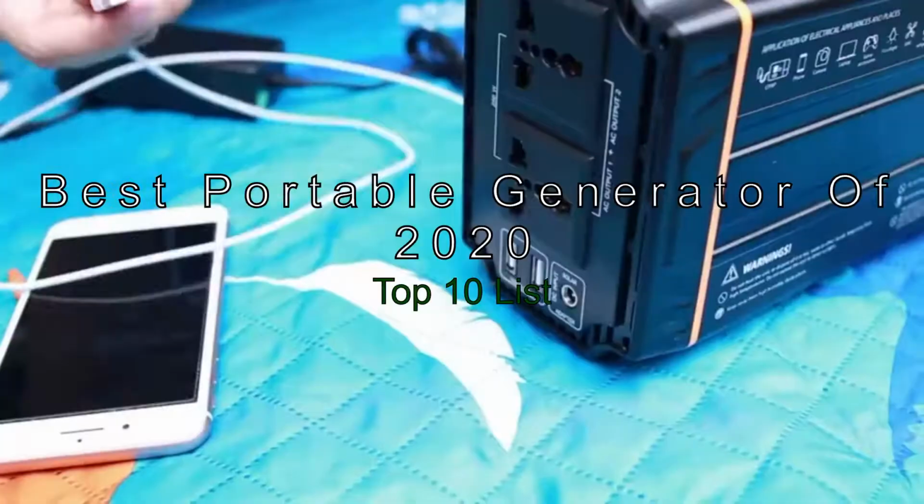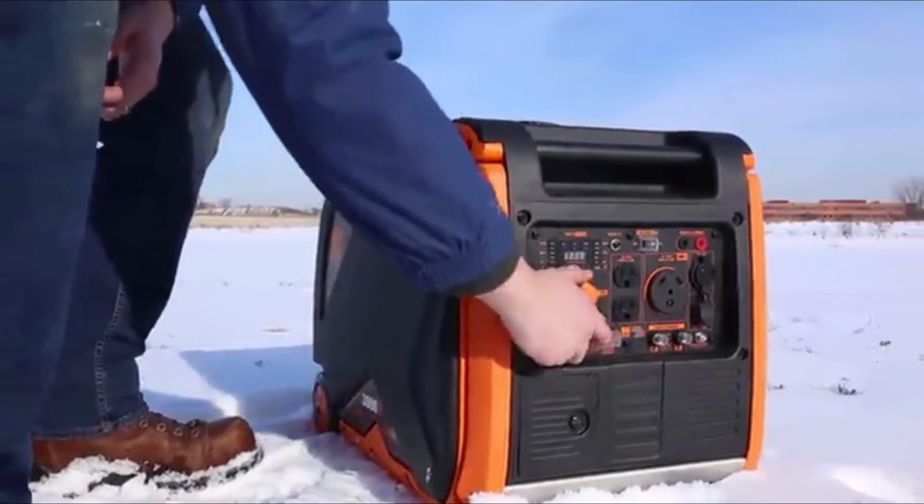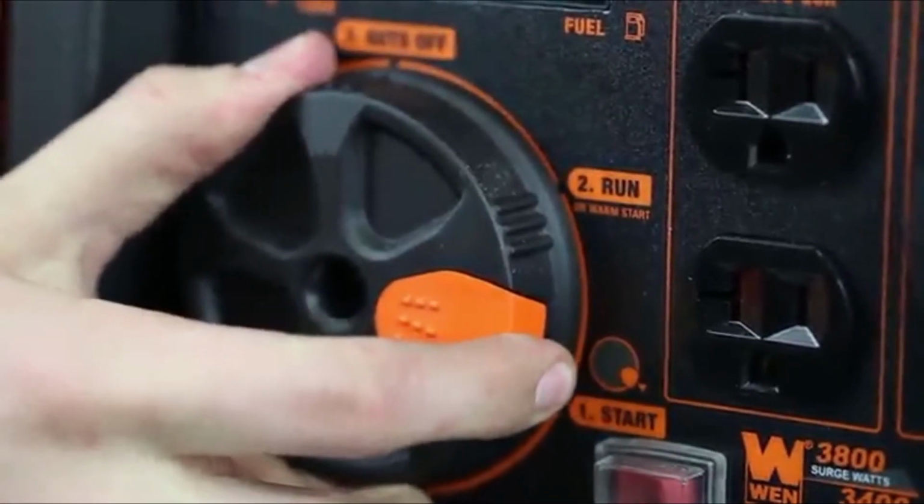Best Portable Generators of 2020. Top 10 List. Finding the most efficient portable camping generator for you can be difficult.